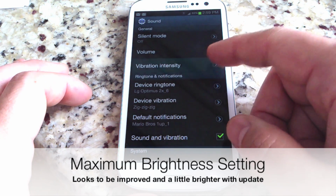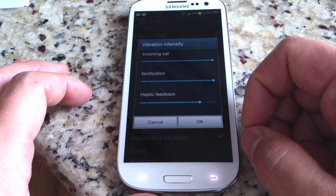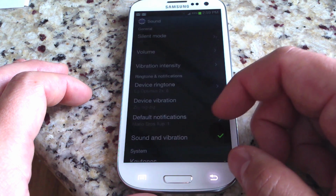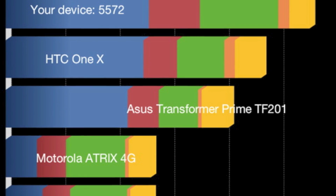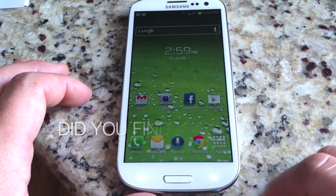And also something new here is vibration intensity. I have not noticed this before, that you can set it for incoming calls, notifications, and haptic feedback. That is a thing that I didn't see before. So sorry if that wasn't there in previous. But I also noticed that I got a bump in my quadrant score. I just ran and got 5572 when I was getting about 5300 before.